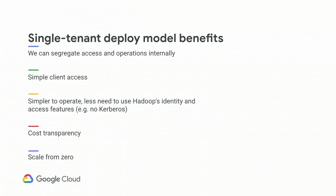So why do we do it? Why do we have this single-tenant deployment model? Previously, when we ran everything on premises in our own data center, we didn't have a single tenant deployment model. We had very big clusters, and we shared them between multiple clients. Now we're in the cloud, we can use a single tenant deployment model.